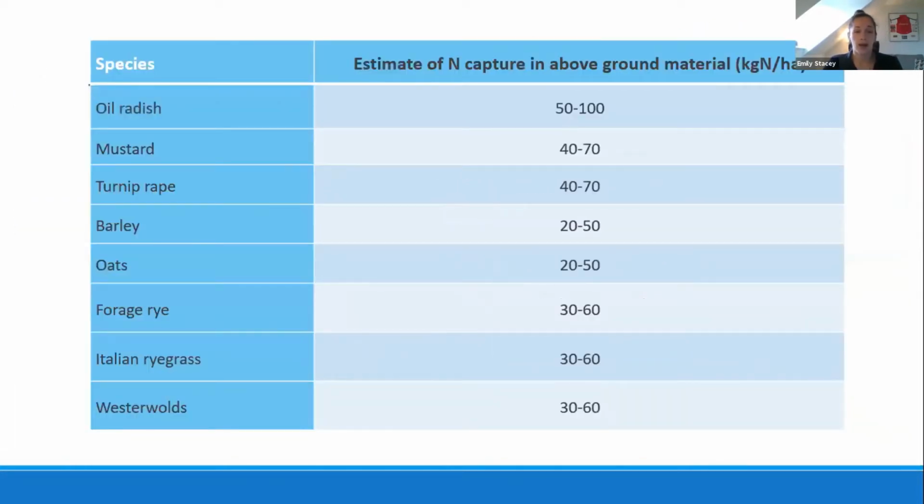So I just thought I'd show you how different cover crop mixtures compare and how good they are at capturing nitrate. As you can see, the brassicas, so the oil radish, the mustard and the turnip rape, are very good at capturing nitrates, oil radish particularly, and that's why it was used within the 2 cover crop mixtures that we had at the trial site this year.